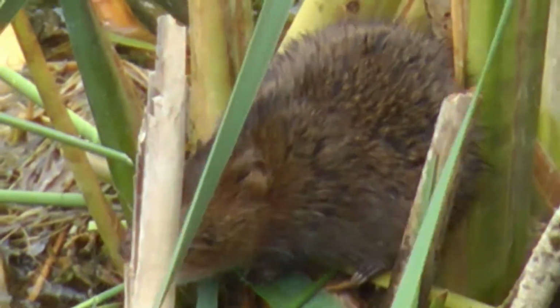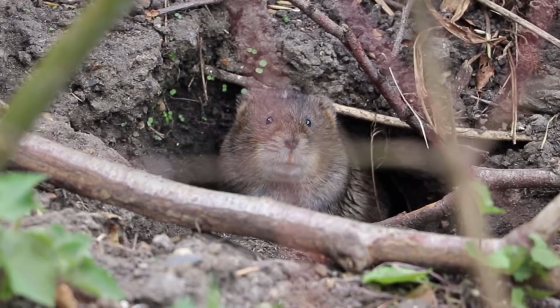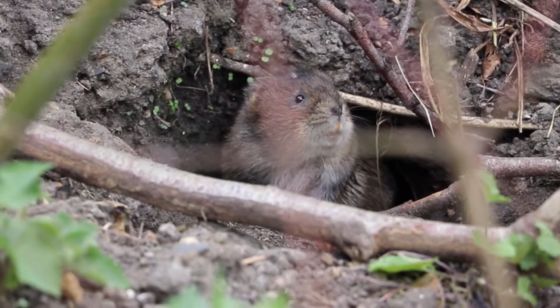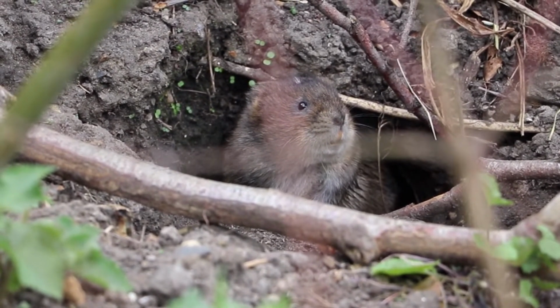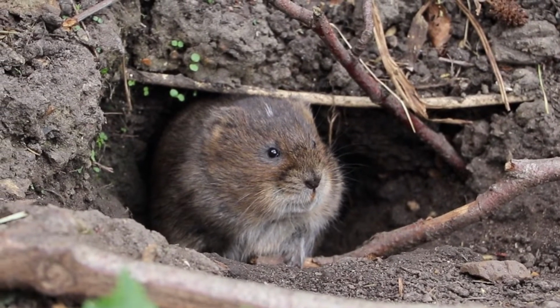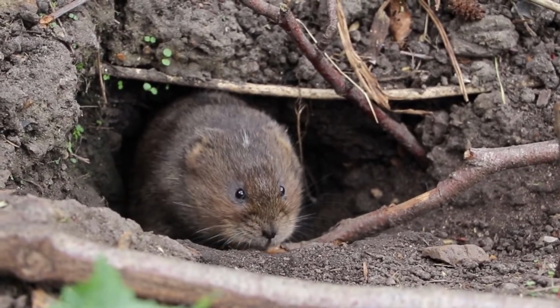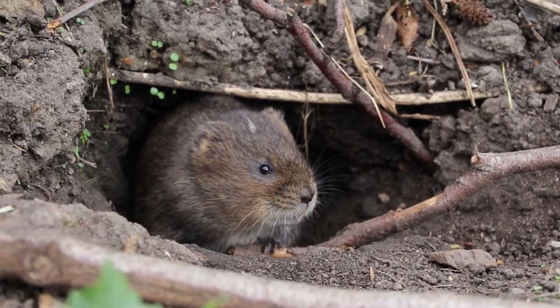If you are lucky enough to spot a water vole by its burrow, you'll notice that it's much bigger than our other vole species, growing up to 22 centimeters long and weighing up to 300 grams. It has chestnut brown fur, a blunt rounded nose, small ears, and a furry tail. In Scotland, they are often darker in appearance, sometimes even being black.